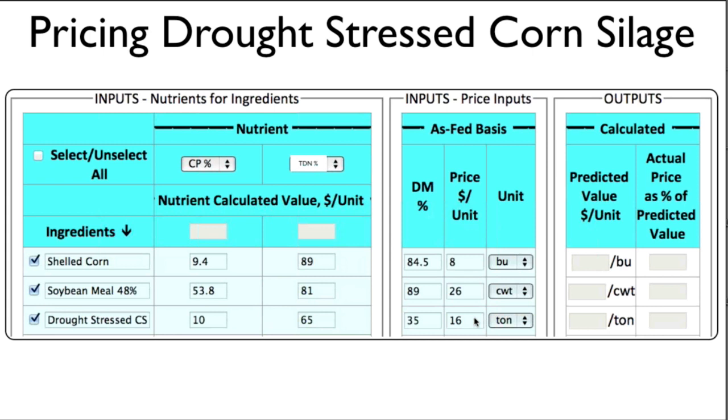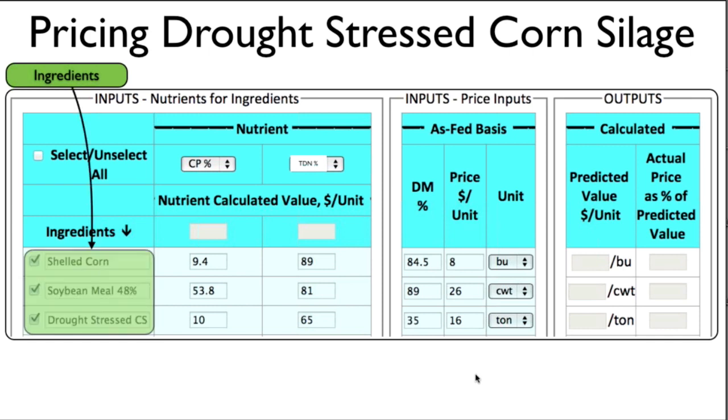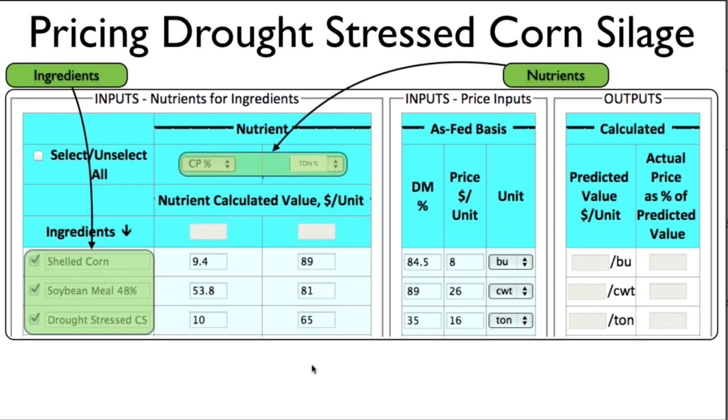Pricing drought stress corn silage. This is a very nice application as well, in which I actually didn't do this analysis. People from UW Extension used the tool, and they came out with this protocol to price the corn silage at the time we were having this very bad drought in July last year. What they did was use these three referee feeds: the corn, soybean meal 48%, and the actual drought stress corn silage. For each one of those, they had the nutrient content.